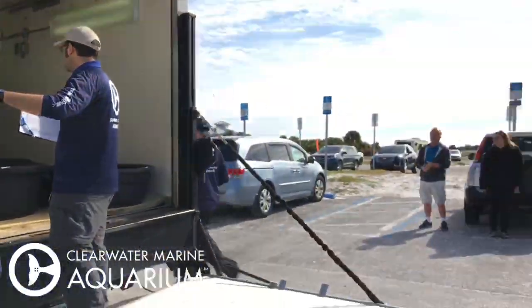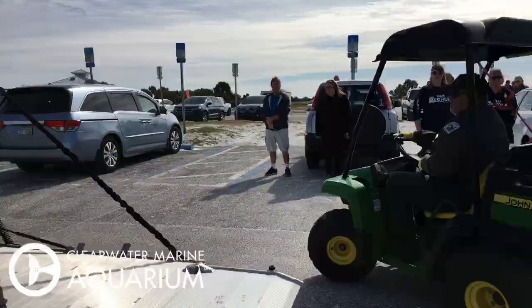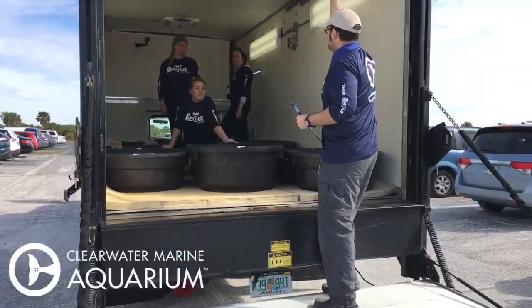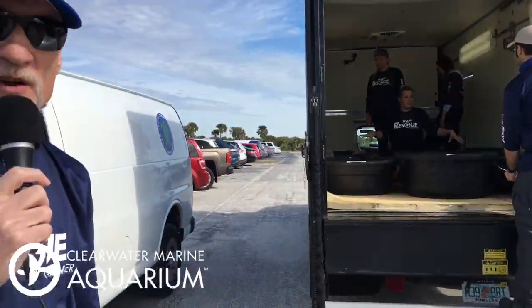Today is release day. This is the best part of our work, an exciting day. We're in the middle of the work right here, so we have some vehicles behind us. We'll be carrying these turtles down to the beach. This is Honeymoon Island, about 5 to 10 miles north of Clearwater Marine Aquarium. Each of these tubs has one turtle in it, typically. Maybe some have two. Again, these are all green sea turtles, all endangered species.